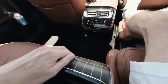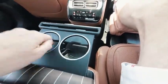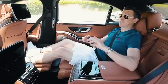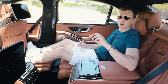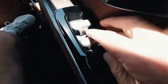Brilliant. And we have a little place for your mobile phone there, but you can extend this for the cup holders, which look like eyes. It's funny that they do that, Mercedes. They love cup holders to look like eyes. And I can open the sunroof from back here as well. I'll just use this button down here.